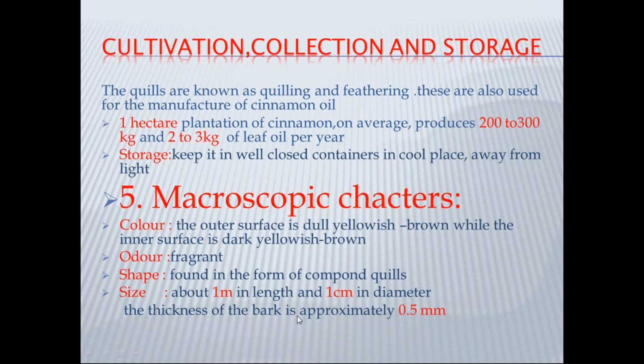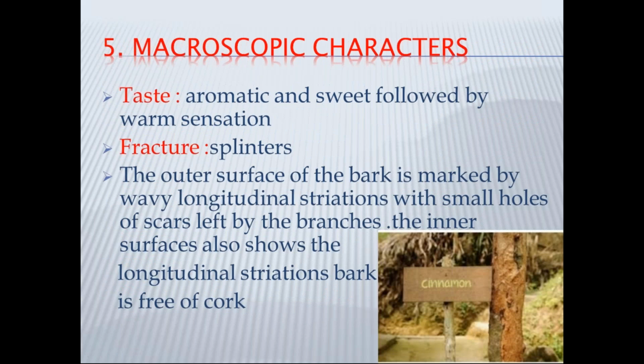Chemical constituents: cinnamon bark contains about 0.5 to 1% volatile oil, 1 to 2% tannins, phlobatannins, mucilage, calcium oxalate, starch, and a sweet substance known as mannitol. Volatile oil is the active constituent of the drug. It is light yellow in color when freshly distilled and changes to red on storage. Bark yields 14 to 16% of 90% alcohol soluble extractive.